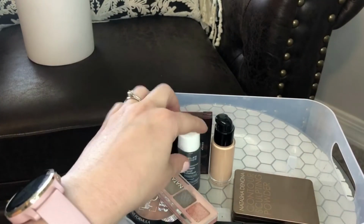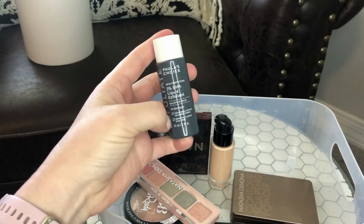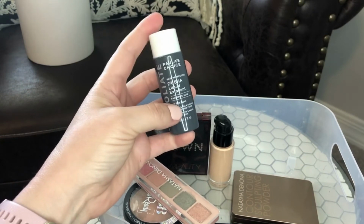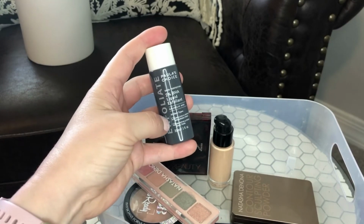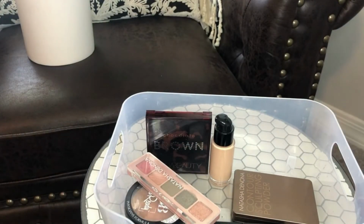Same with Paula's Choice, the 2% BHA liquid exfoliant. I've been using this day and night. It has salicylic acid. It helps unclog and shrink pores, smooth and even out skin tone. This is the mini size, and I think I probably will be purchasing the larger size as well because I've been liking it so much.